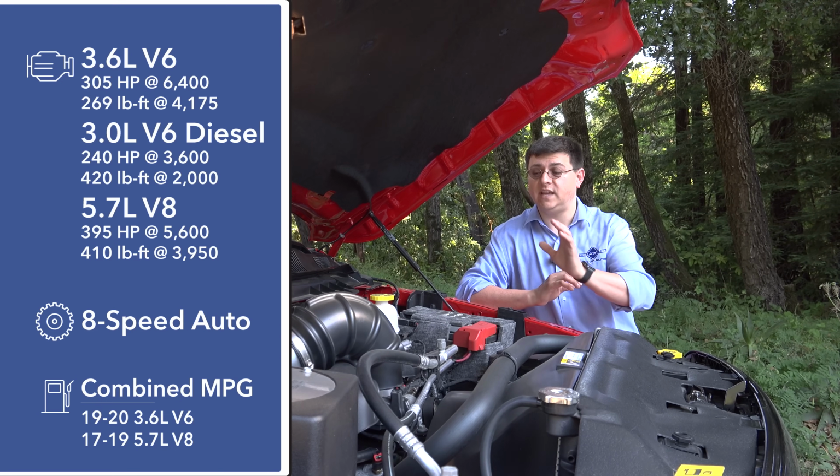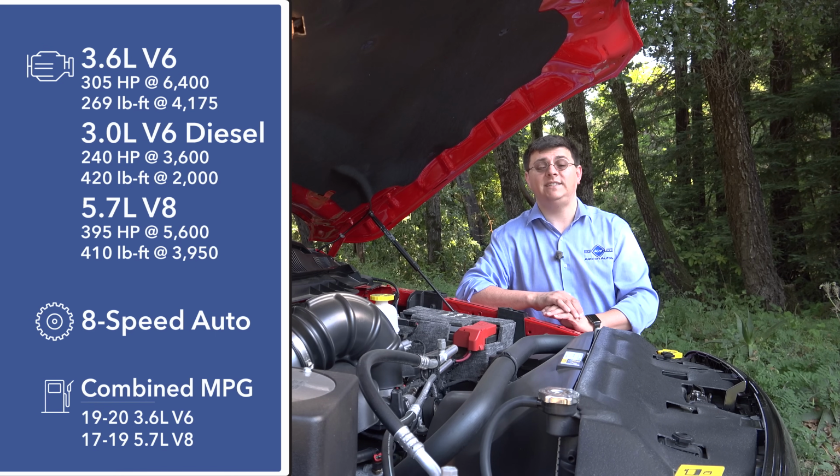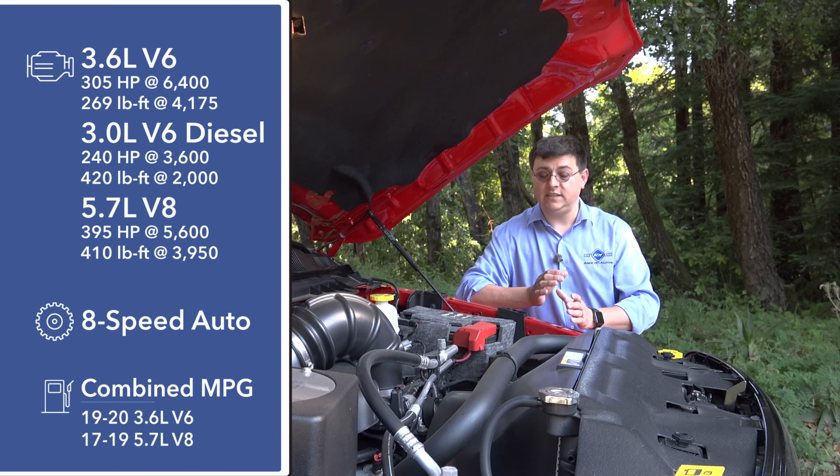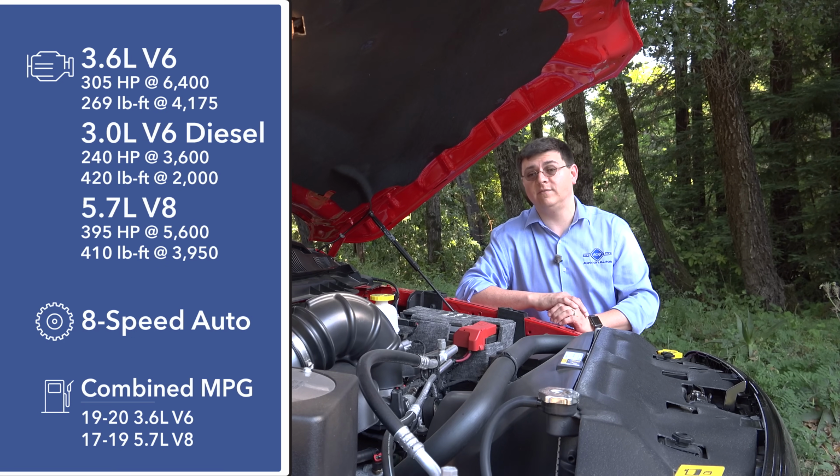The combination of this HEMI V8 and the 4-wheel drive system will give you the lowest fuel economy at 17 miles per gallon combined. If the diesel does become available in the United States, it should get about 24 to 25 miles per gallon in the combined EPA cycle.